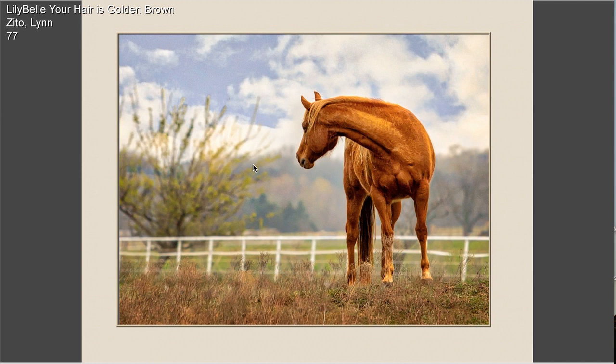Your technique, I like the painterly type look. I think this is a nice technique. Storytelling wise, your hair is golden brown. It is golden brown. I like that part of it. So at the end of the day, it just comes down to does the judge like the pose of the horse? Some people will, some people won't. Does the judge like the composition or the conflict with this tree in here?